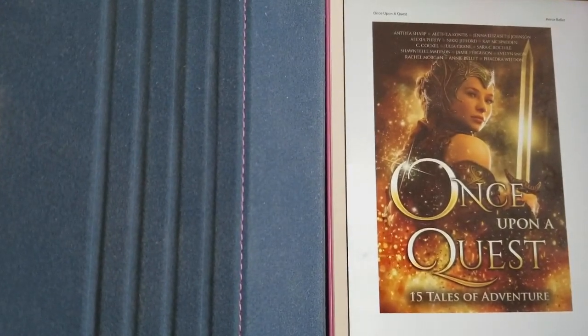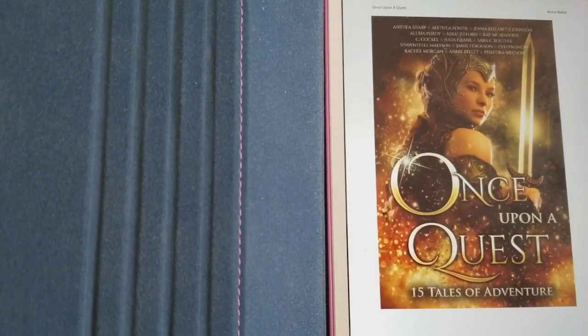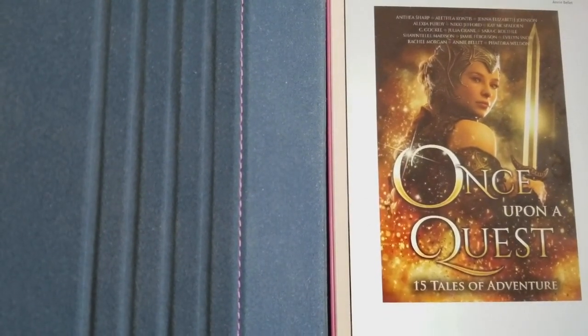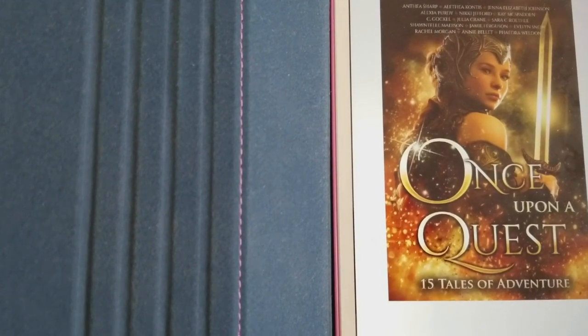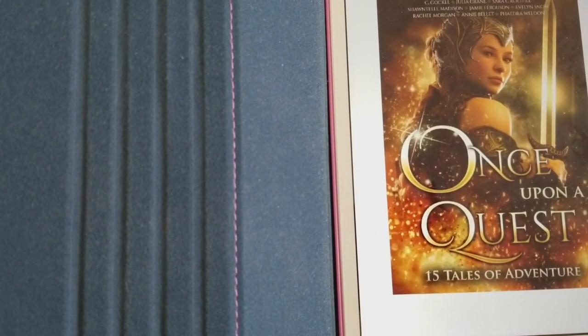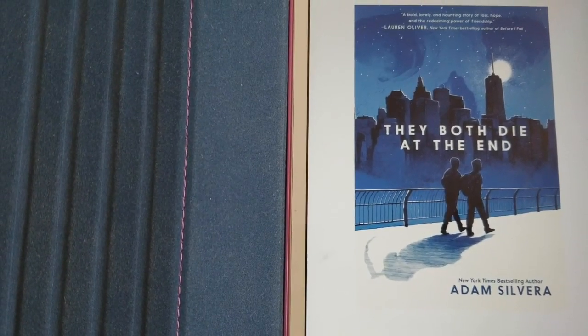I purchased 3 ebooks this month. The first was Once Upon a Quest, which has 15 retellings of fairy tales and myths and stories that have quests in them. It is the third in the Once Upon line and the third time that Alethea Kontis has had a story in them, so I have all 3. They debut at 99 cents each, so I have that.